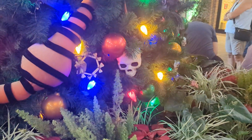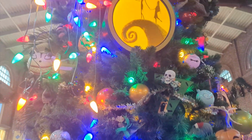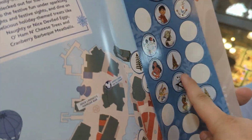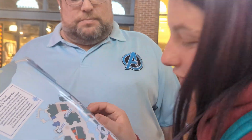All right, so we found the next tree. Where are we? We're in the marketplace just past the main area. This looks like Nightmare Before Christmas. So oh! That's what we got here. Wow, which sticker is that, Cass? I think it's that one. Yeah, why don't you go ahead and get your sticker? I can't grab it.